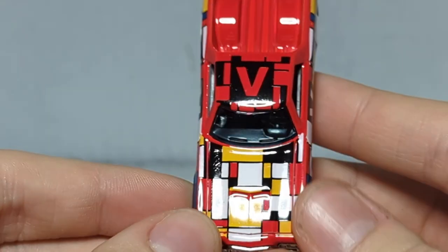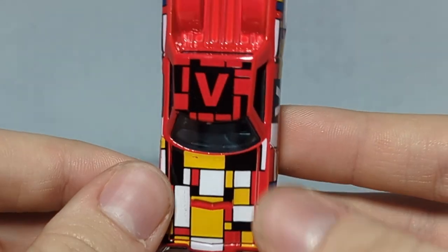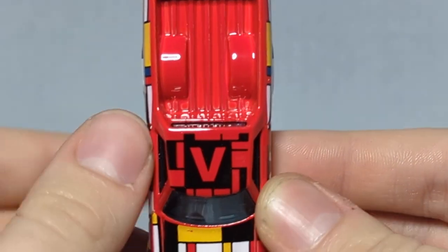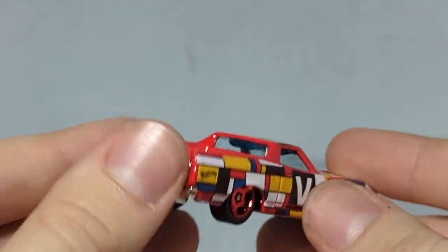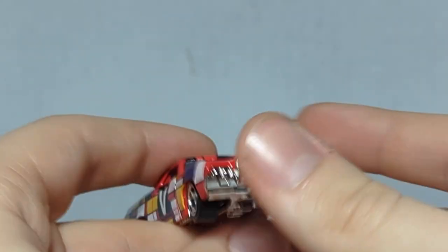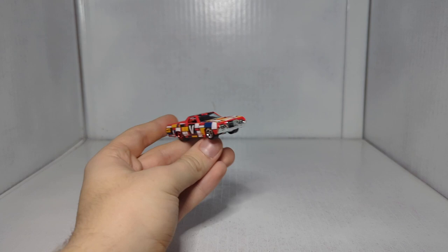Front end there, the hood has the same thing. No blue on the hood though, which I think is really interesting. And then the top has the V in red, and there's actually no color except for the black and red ones up here, which is really strange. I don't know what that's all about. There's the bed of the truck. There's the tailgate. No detail on the tailgate or anything. And there is the bottom. That right there, everybody, woo, almost dropped it, is the Ford Ranchero, car number 9 of 10.